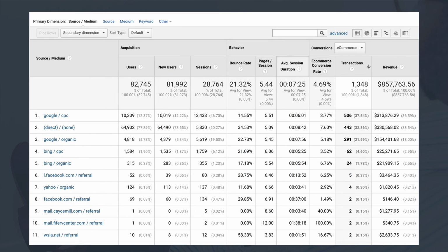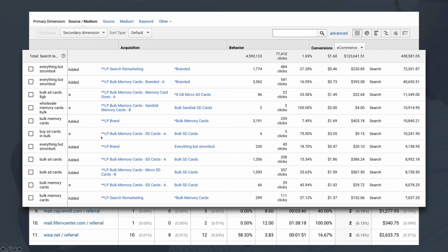So this is an example of tracking. You can see we can actually see revenue, transactions, conversion rates, all the stuff directly from the specific locations that traffic is coming from over here. And then you can also see specific keyword phrases that people had entered in and exactly what their revenues are from it, as well as their independent individual ad spend.